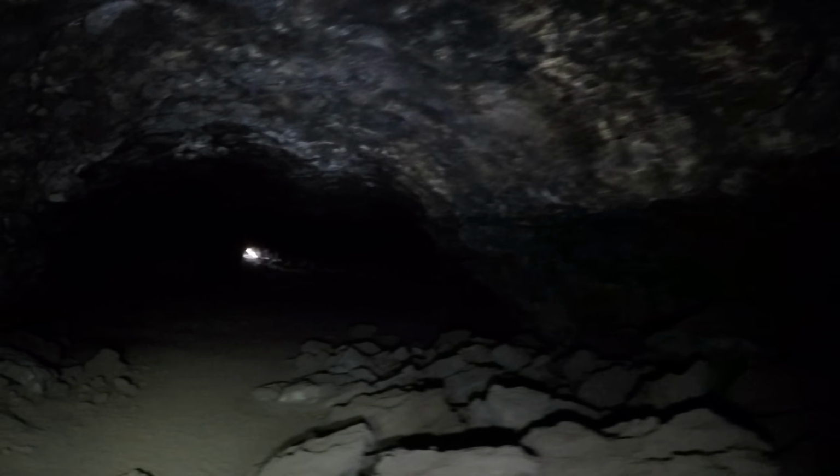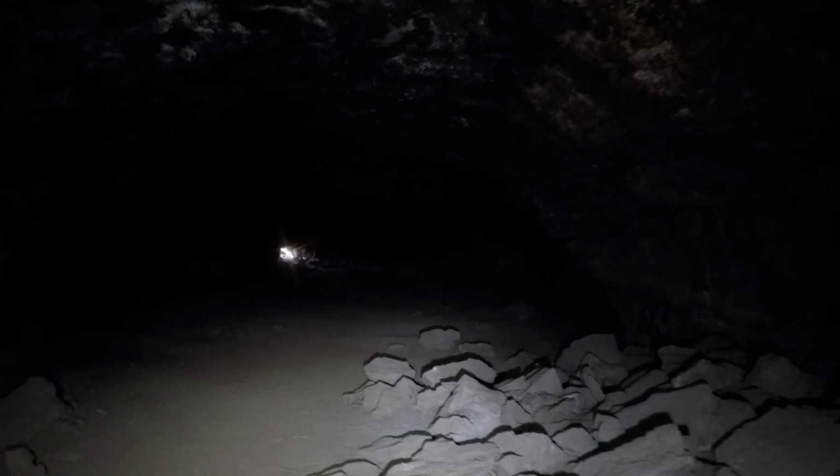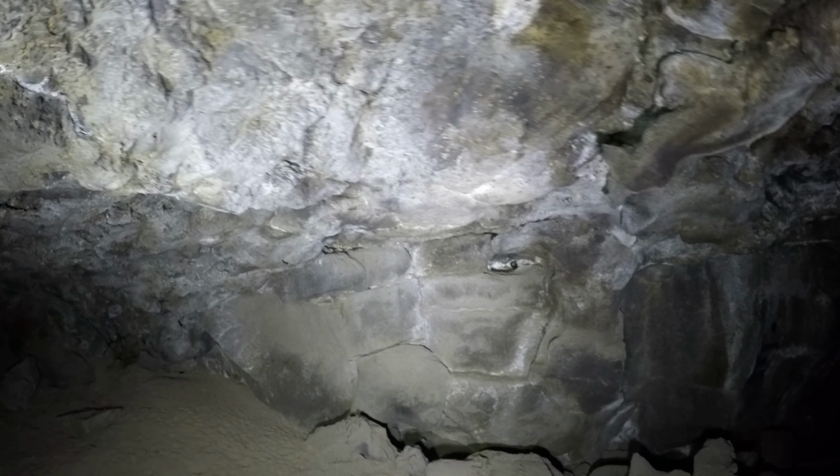So here we go. So it's weird how the breakdown rocks are mostly to the side. I don't know if they've somehow been cleared out by people, or if the sand is just deepest in the middle, or there really was less breakdown rock in the middle, or what. So there's the natural light ahead of where I came in. Now I'm going to turn right here.